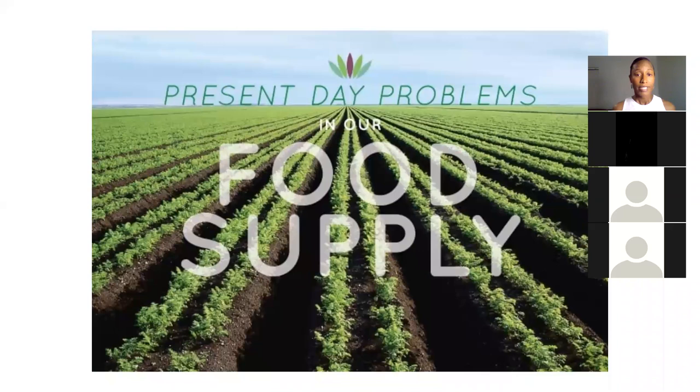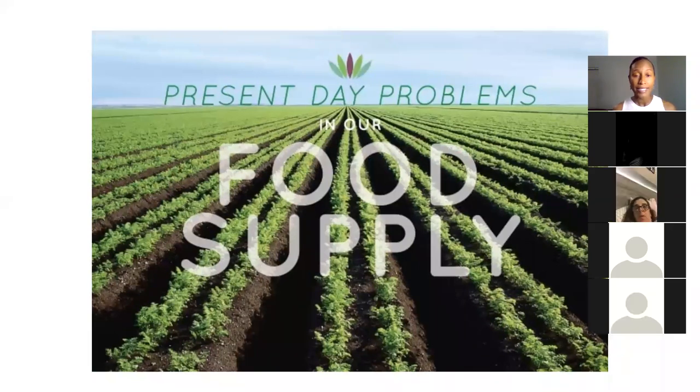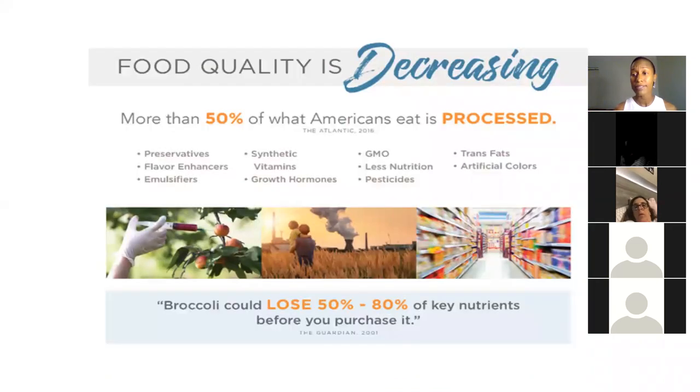So one of the reasons that the Tower Garden is such a great asset to anyone is we have a lot of food problems today. There's a lot of issues with our food supply. And one of them is that the food quality today is decreasing significantly. We have now genetically modified foods, which we don't know how that is going to affect us years down the line. So we want to stick to foods in their natural form that haven't been manipulated by man. We have pesticides that are being added to our foods.